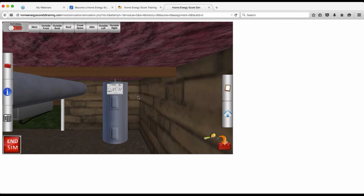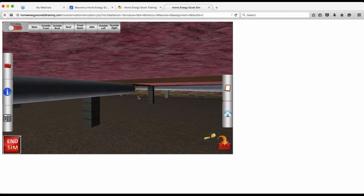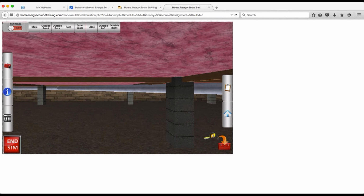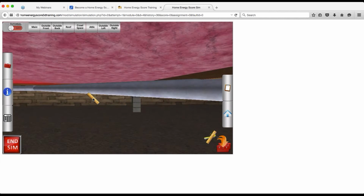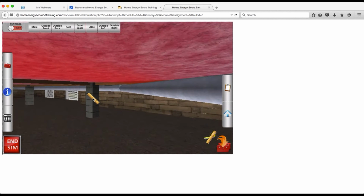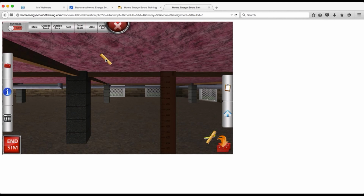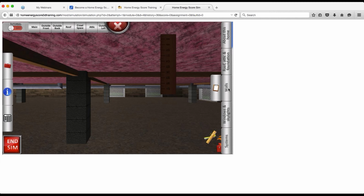The type, year, condition, size. And condition means has it been maintained. And then also you have to measure the thickness. So I'm going to grab my ruler here, and I have to go to a certain hotspot in the training, and that is the insulation that's red. And I click the insulation, and there's the ruler. It's kind of dark in the crawl space, but I can see it's 7 inches thick. And I record all this data actually on my little clipboard.